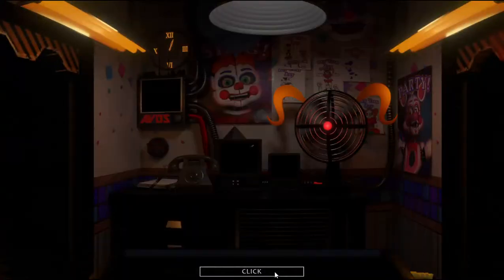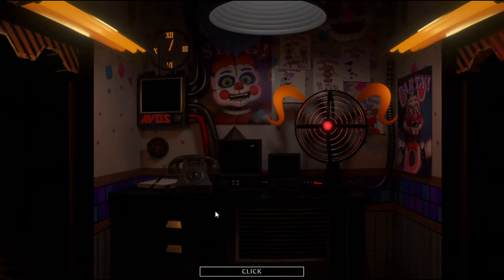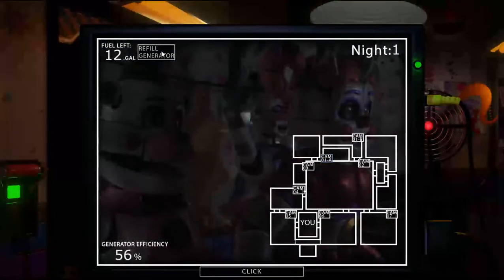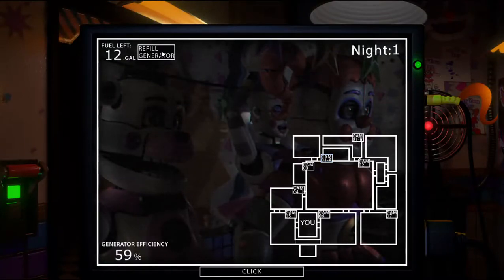So long as the generator efficiency is above 0%, the lights and other systems will remain operational. To keep the generator running, refuel it using the button located in the upper left quadrant of the monitor. At the end of each night, you will report what happened during your shift via the AVOS terminal. If you see anything on camera that seems out of place, be sure to mention it in your end of shift report. Falsified reports will have consequences.